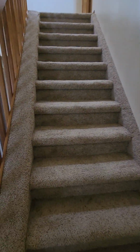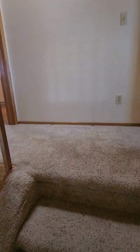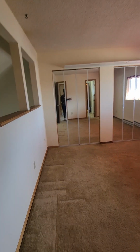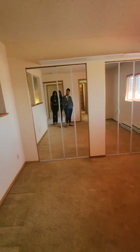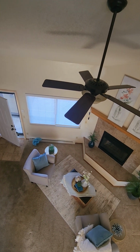And then we're gonna go up the stairs. Yeah, gotta check it out up here. More stains. Oh, okay. Oh. Okay, this is a bedroom. No light source, so you have to plug in a lamp. This is the bedroom, and it has an opening from the bedroom that you can see all the way down.